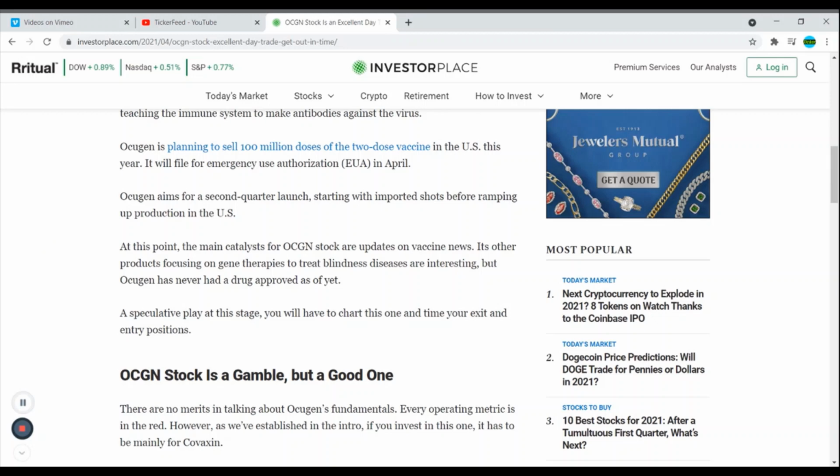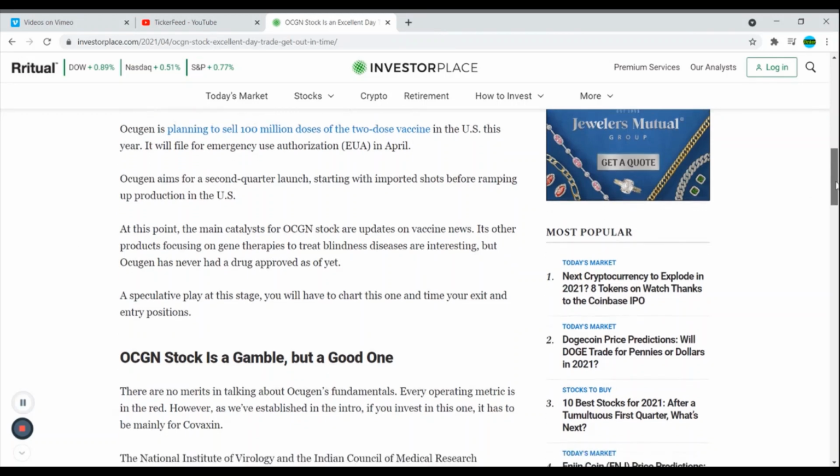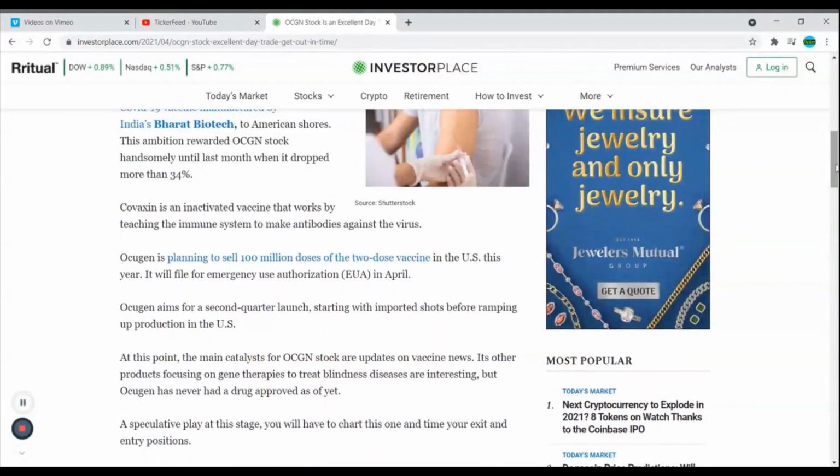At this point, the main catalyst for Ocugen stock is updates on the vaccine news. Its other products focused on gene therapy to treat blindness diseases are interesting, which I think they are because I've worn contacts and glasses since I was in the 6th grade. But Ocugen has never had a drug approved as of yet, which can take a while, so keep that in mind. But here's what they say.